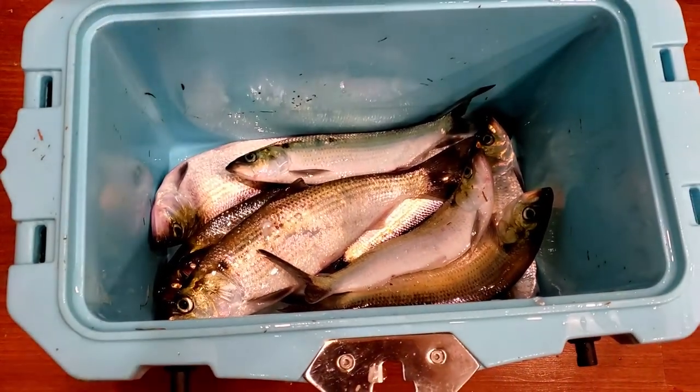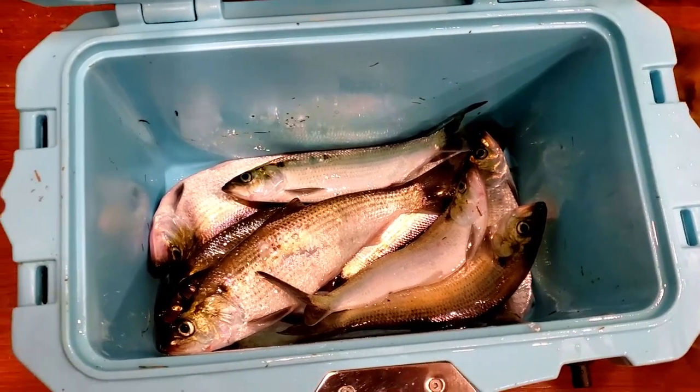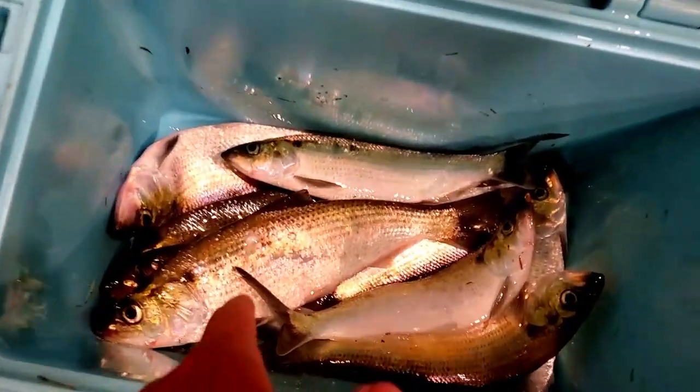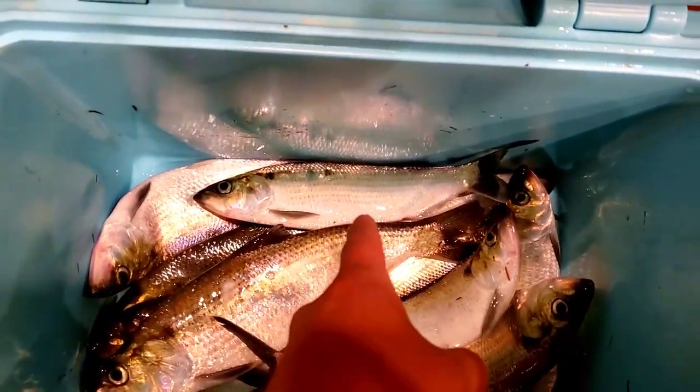I'd say they were biting pretty good there. Would have left a lot earlier if I hadn't thrown back a bunch. They were a little on the smaller end today. You know, the first time I went out, we were catching a bunch about that size. And then today, most of them were about that size.